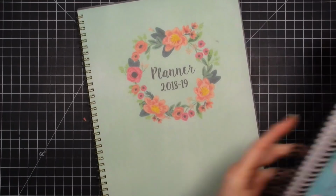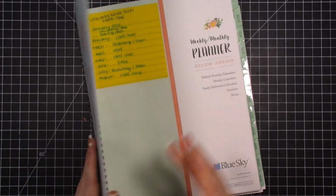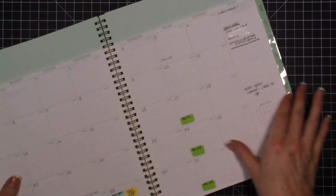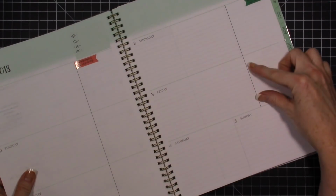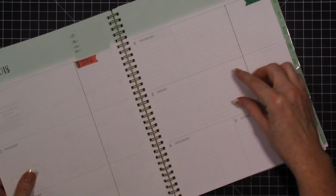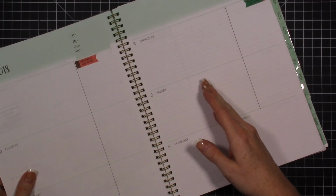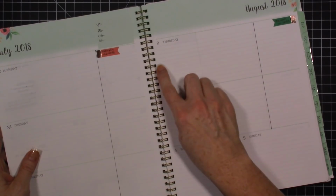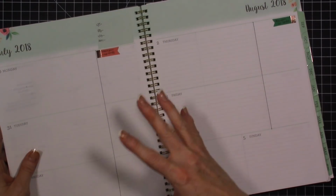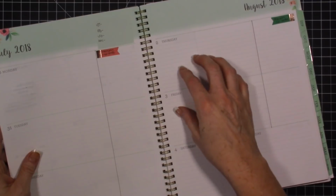What I found is for content, I don't want that. For content purposes, what I want is this direction. I want to be able to write notes and keep track of things, but they're not timely. I don't need something at 11 a.m. or 6 a.m. or 5 a.m. I don't need that. I just need a space to have notes.